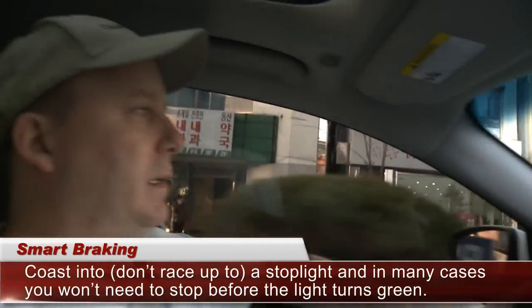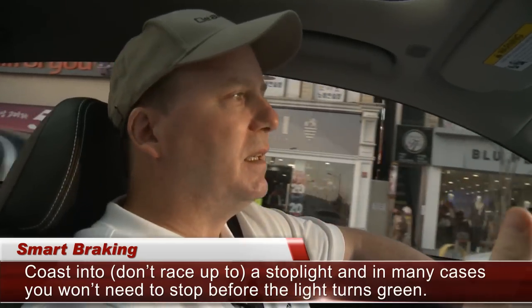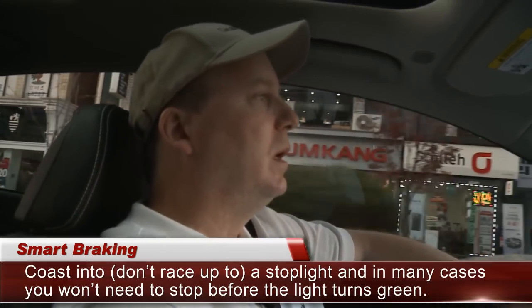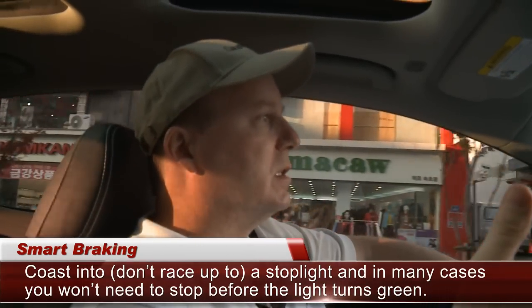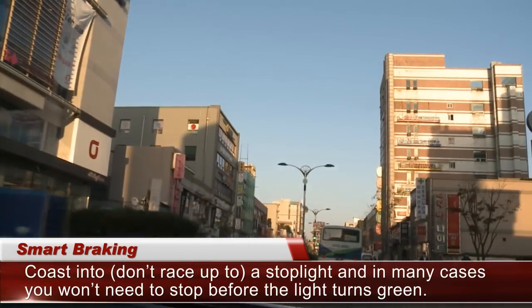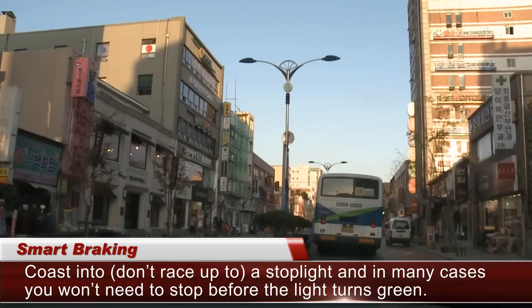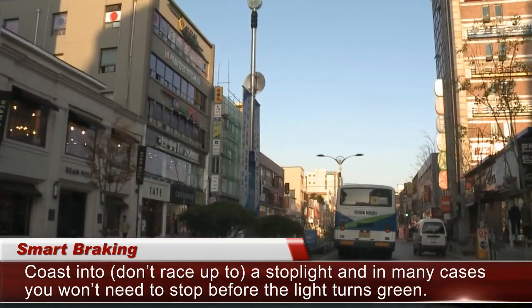There's a red light up ahead, and everybody's still racing up to it, and we're just kind of gliding down real slow. And if you just want to turn around, you can see that the bus ahead of us actually stopped. And guess what? The light's green. We never stopped. We never stopped. That's called smart braking.